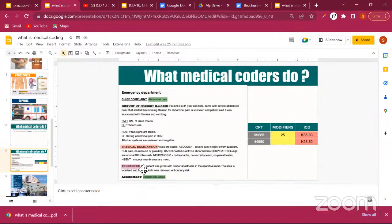And what the procedure is? The procedure is the anesthesia was given and the appendix was removed. The appendix removal is called an appendectomy, okay? So after reading this particular case history of the patient, you as a medical coder will write this. This is called coding. So this is actually alphanumeric, because I see the alphabet K and most of them are numbers. So this is an alphanumeric medical coding of this report.